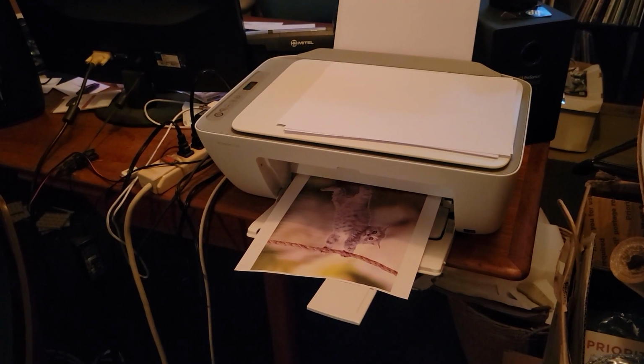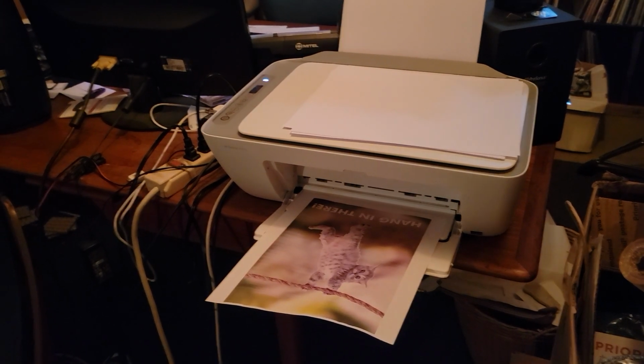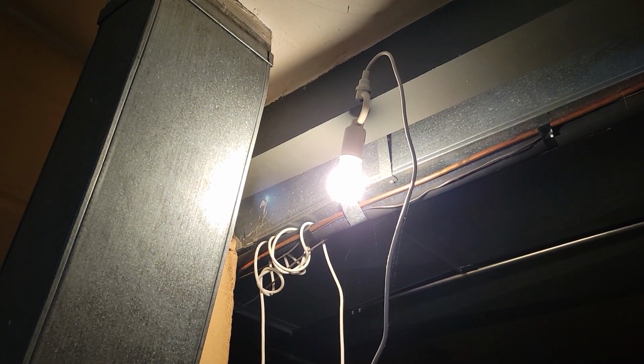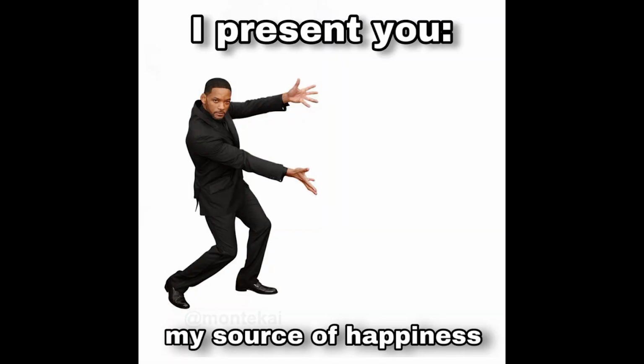I also printed out an inspirational cat poster that I stole from Google Images because I want the people who aren't used to the dungeon's vibes to at least feel a little at home. And I decided not to put a lampshade on the light bulb. I realized that mangled is the vibe. And now for the final shots of the collection.